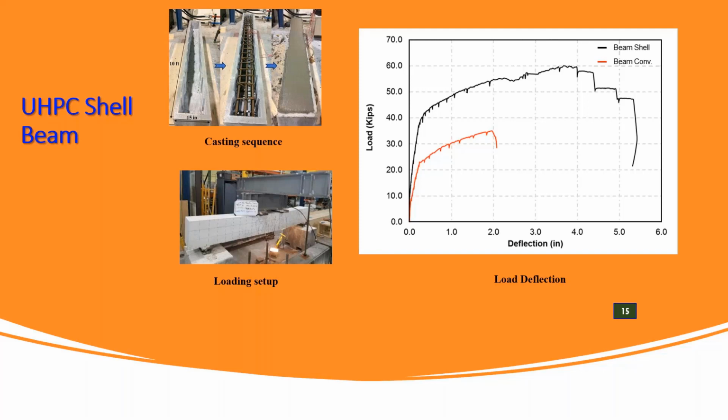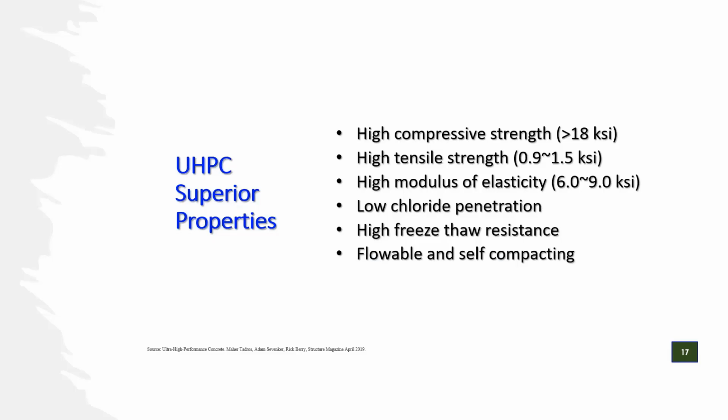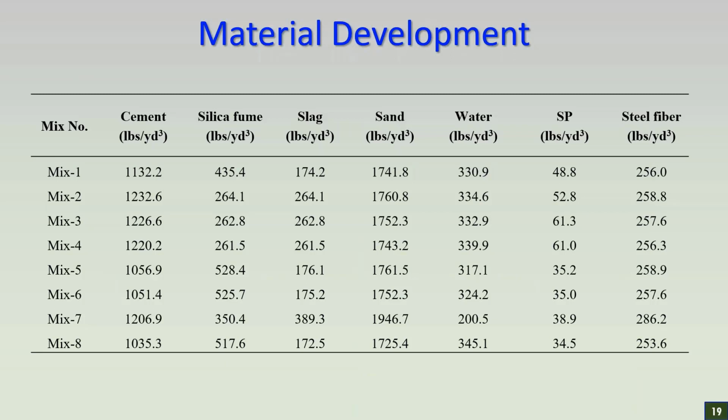Okay. So we'll look some now at the UHPC mix. The first question I have here, which came in beforehand, was: did you use a proprietary or non-proprietary UHPC mix in your 3D printing? And you've gone to this slide.